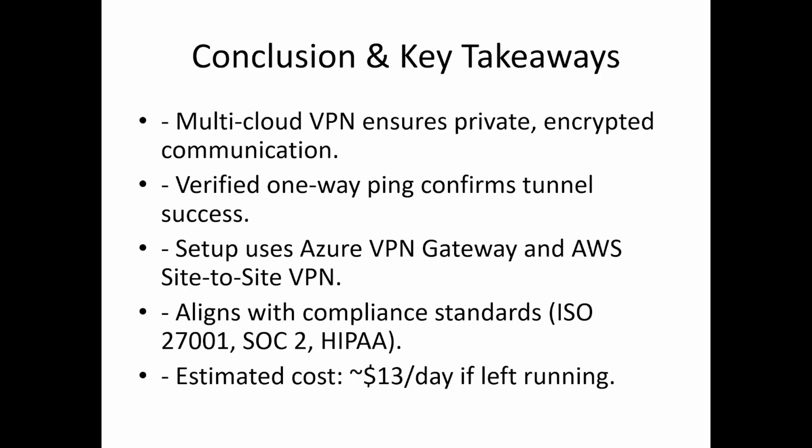Some of the key takeaways, again, were that this was a multi-cloud VPN to ensure private encrypted communication. We needed to transfer files from one cloud service to the other, so I set this up to make sure that we could do that. We did verify the ping to make sure that the traffic was successful and sent some files. The setup uses Azure VPN Gateway and AWS site-to-site VPNs. These align with compliance standards like ISO 27001, SOC 2, and HIPAA.